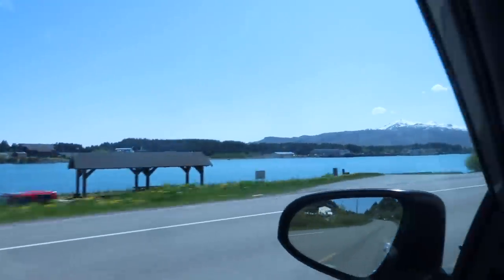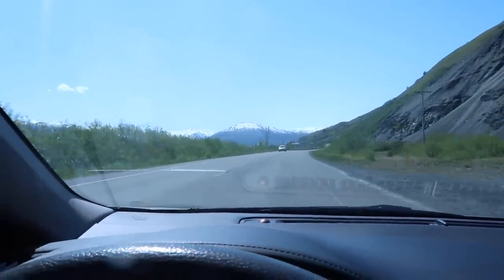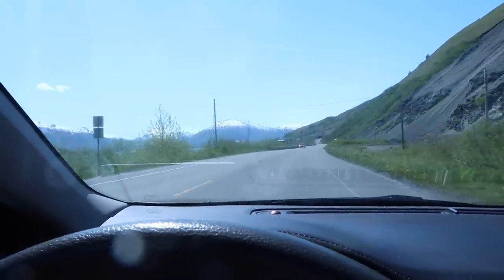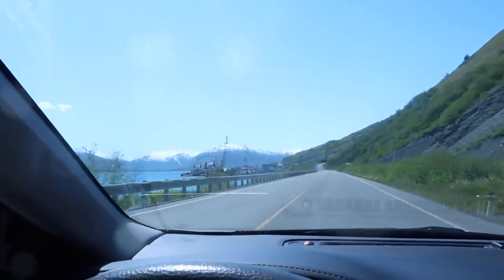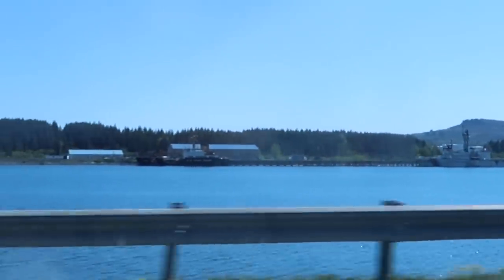So we're heading out of town, doing some exploring. We're going to a restaurant called Rendezvous that I found on Yelp. Everything in town seemed kind of busy, and so we thought, you know what? We want to head this direction and do some exploring. So we're heading this way to get lunch and explore. You can see a couple Coast Guard ships over there.